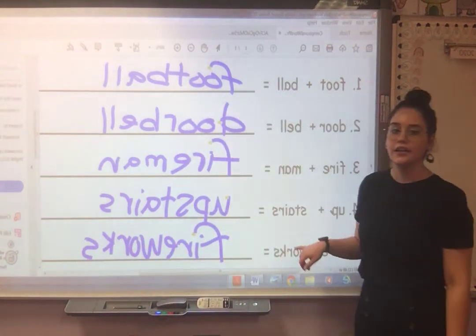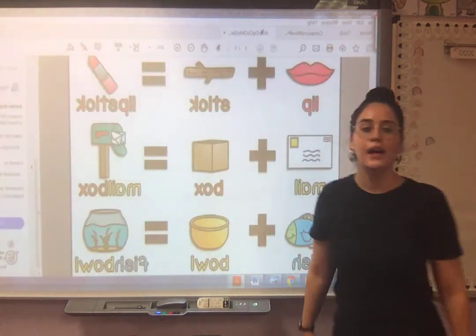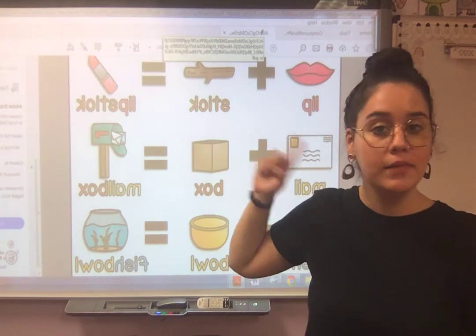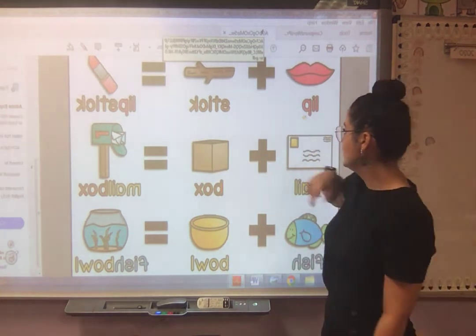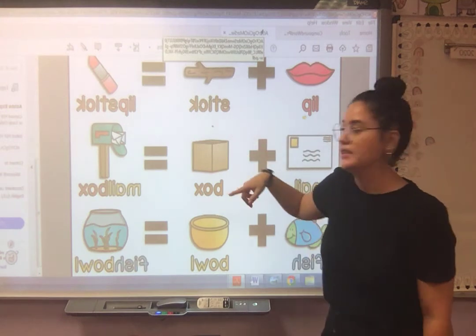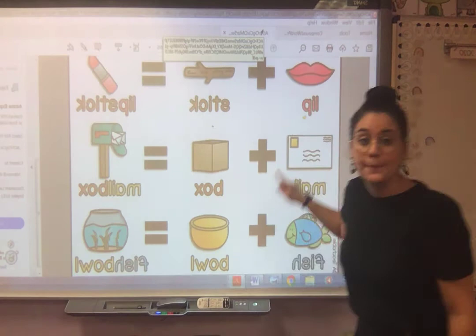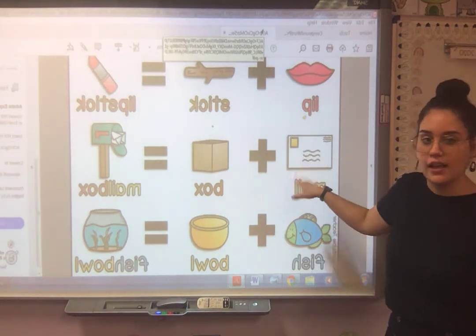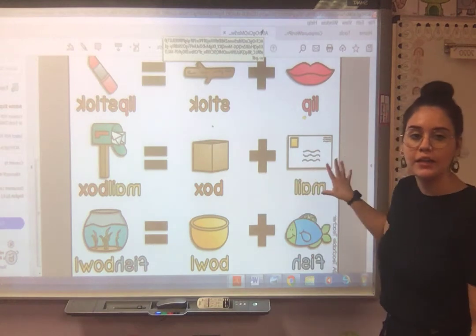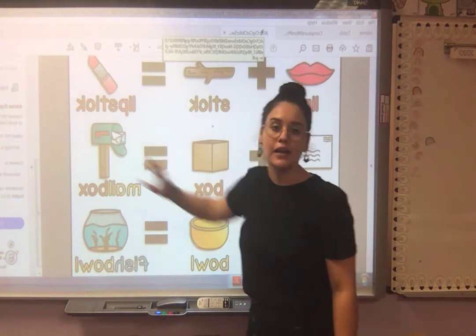So fire, works, fireworks. Remember that compound words are two words that are words all by themselves, right? Lip, stick, those are two words all by themselves. But together, they make a different word called lipstick. Mail is a word all by itself. Box is a different word all by itself. But when you combine mail and box, you get a whole new word, mailbox.